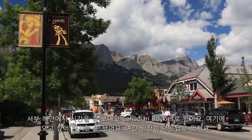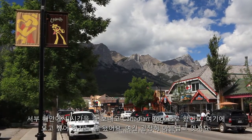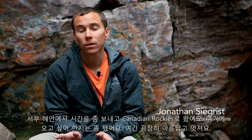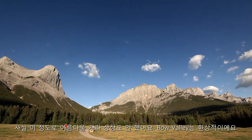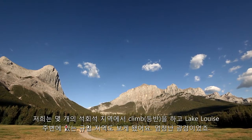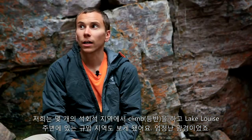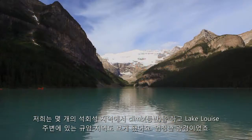We spent some time on the West Coast, and then we came over to the Canadian Rockies. I wanted to come over here for a while. It's absolutely stunning. It's gorgeous. I didn't actually expect it to be this beautiful. The Bow Valley is fantastic. We climbed at a number of the limestone areas, and then we also got to check out this quartzite area here, Lake Louise, again in an incredible setting.